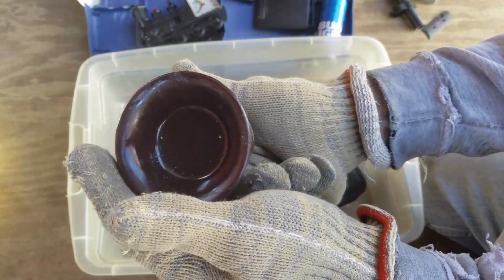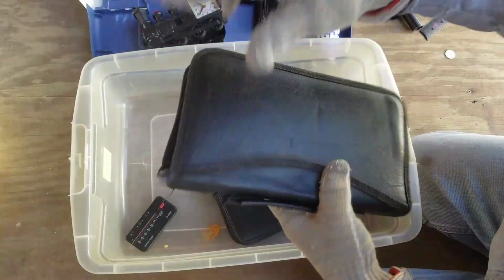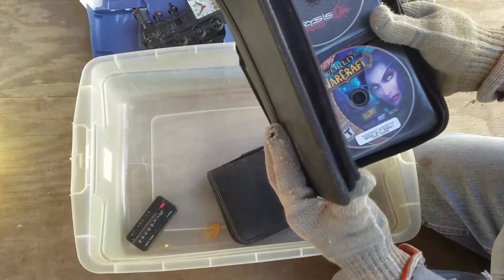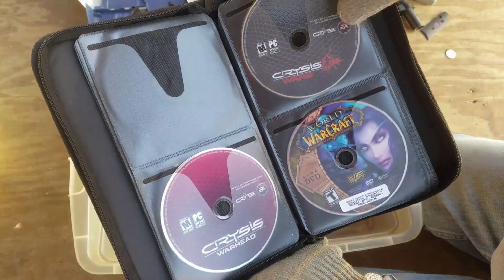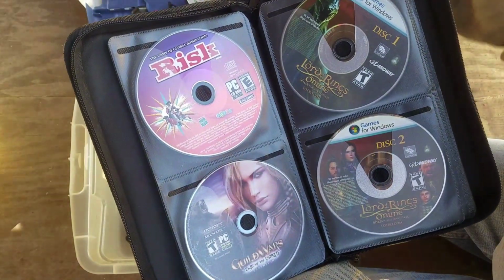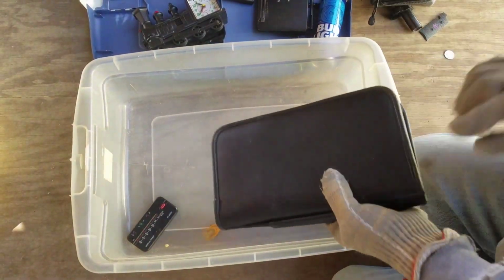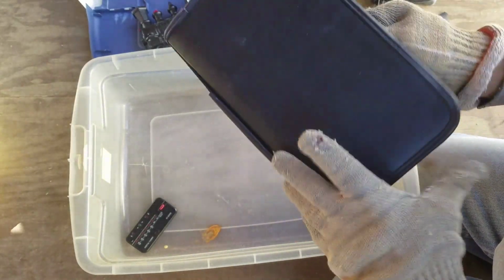Looks like we got a Sensi wax burner. We got, oh, this way, I guess. CD cases. Here's World of Warcraft, Crisis Wars, World of Warcraft, some burn stuff, system recovery DVDs, Risk. Looks like all computer games. This is getting more confusing as we go. It's really getting confusing.